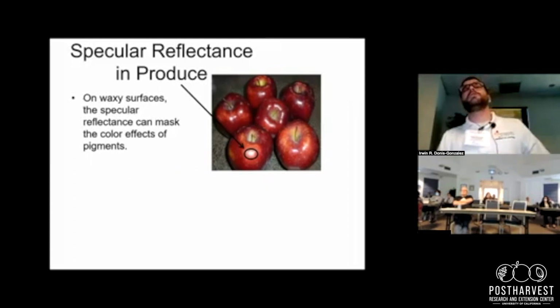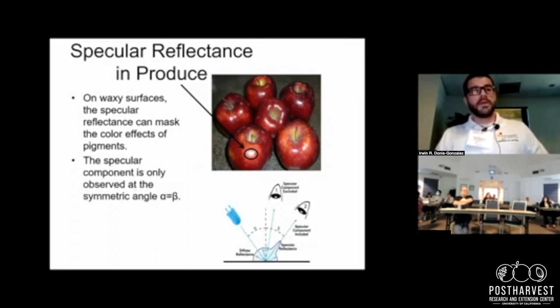Something very important for color is specular reflectance in the product. And this is how we design colorimeters. On a waxy surface, the specular reflectance can mask the color effects of pigments because it's reflecting basically all of the possible colors. It's a very waxy environment, so it reflects light pretty much back. And the specular component is only observed at the symmetric angle of the light source. So we have this light source, let's say the sun or any lamp, and specular reflectance will be reflected at exactly the same angle at which the light is coming in. So if we measure color within that specular reflection region, we are not measuring color properly.